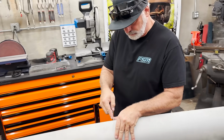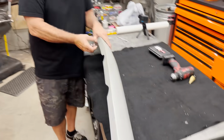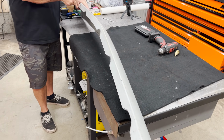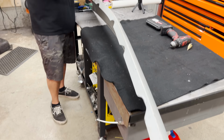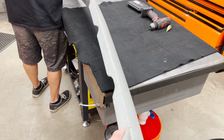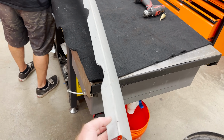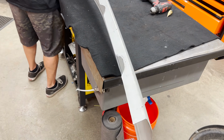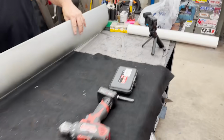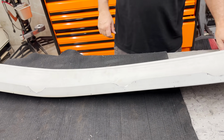Right now, Joe is punching the roll pan for holes. We just put a bunch of half moons in to clear the portions of the truck where this thing interferes, I guess, for lack of a better term. And then we're going to use the stock fasteners that go upwards into the grill shell to mount this to it. And we need to mark those holes. So Joe's punching the marks right now.